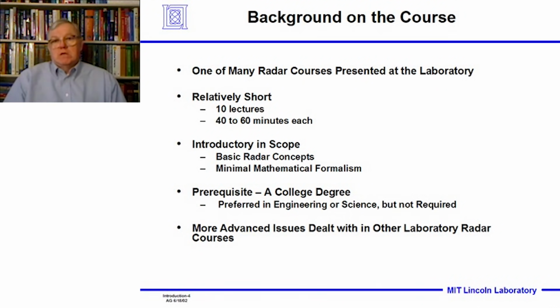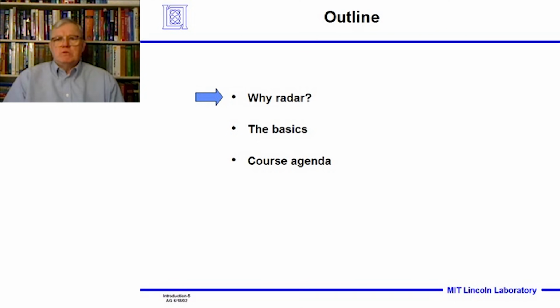And the first lecture, to some people, may seem quite pedantic, but we'll move on. I'd rather start a little lower and go over certain very elementary concepts and build them up rather than miss a bunch of the audience. I already mentioned who the course was for, and that we have other more advanced courses at the laboratory. So this is really the outline of the three big things we want to go over. It's really two big things because the course agenda is at the very end, and that's just one view graph going over the outline of the agenda.